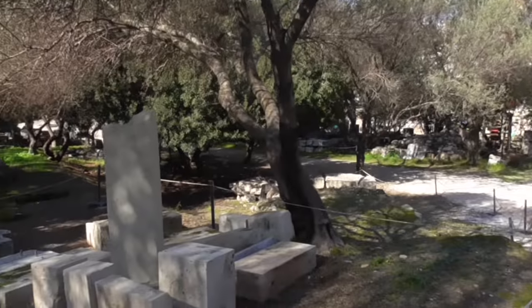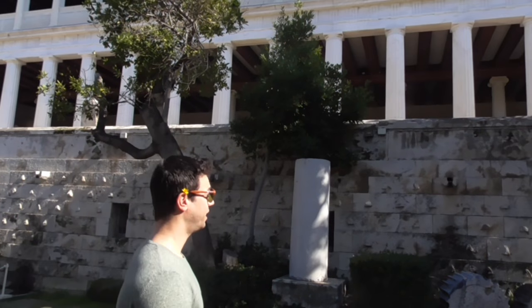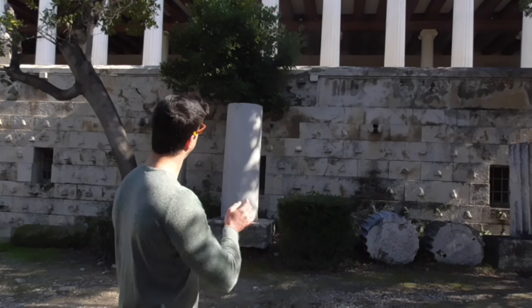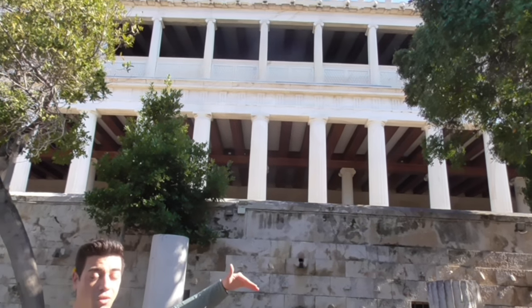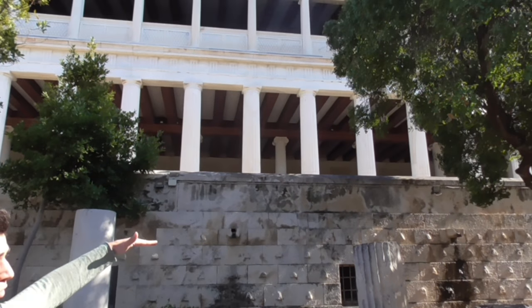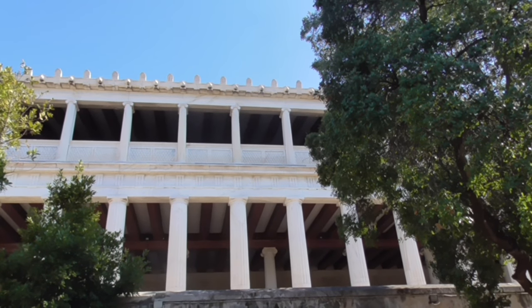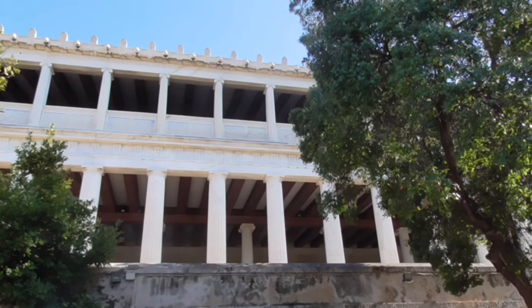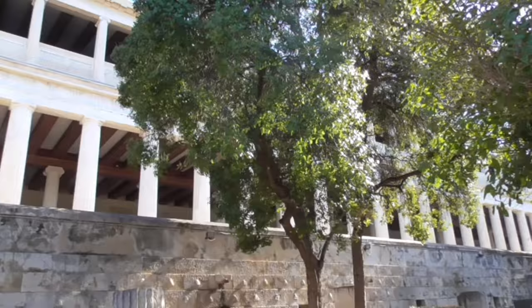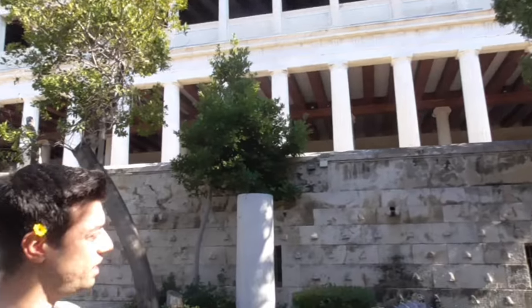From here, we can understand how it was in ancient times. First floor, we have Doric order columns, and second floor, Ionic order. You see the difference, mostly in the capitals and the drums, because in Doric order, they started with a big base.